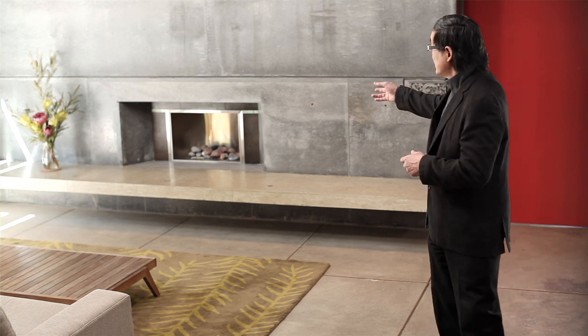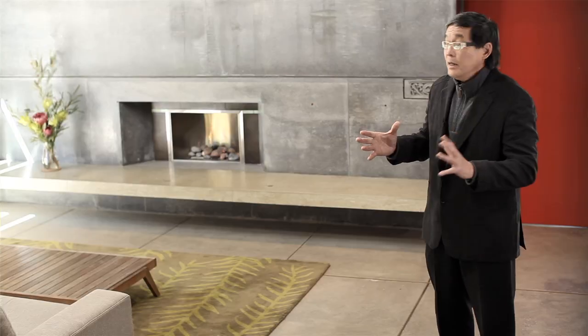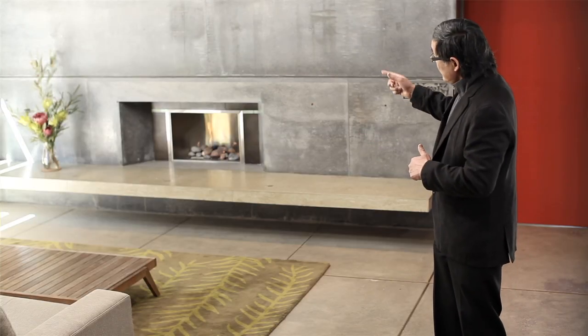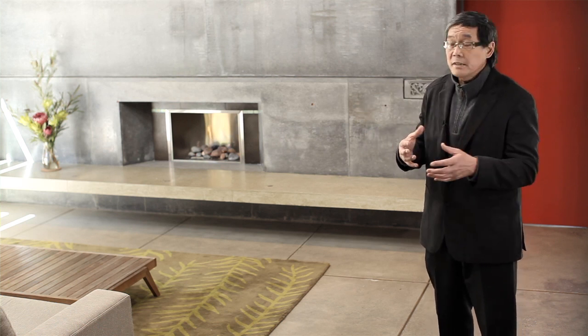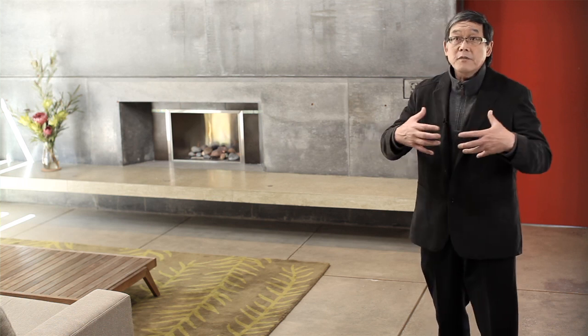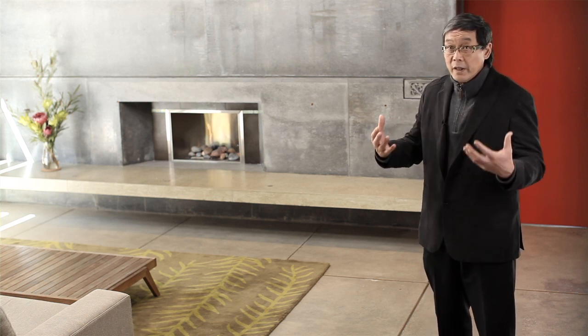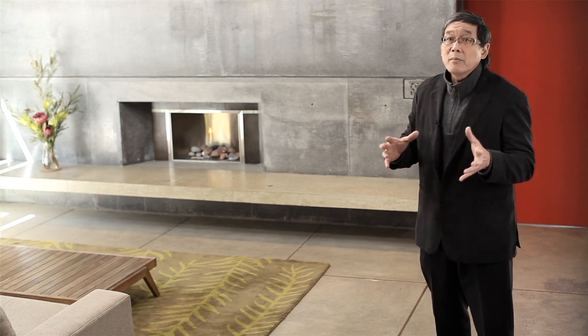The other thing we tried to do here is develop that angle on the fireplace so that we set the fireplace back deep, and that way it shows off the mass of the wall. And even though this is a gas burning fireplace, not a natural wood burning fireplace, it still has that feeling of the hearth and the feeling of the flame and the feeling of a gathering point. And that was really important.